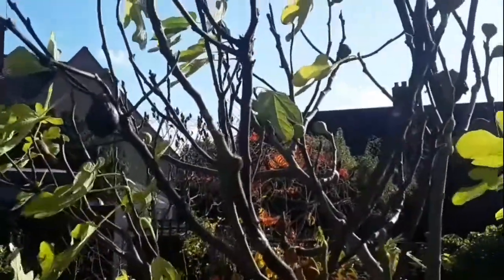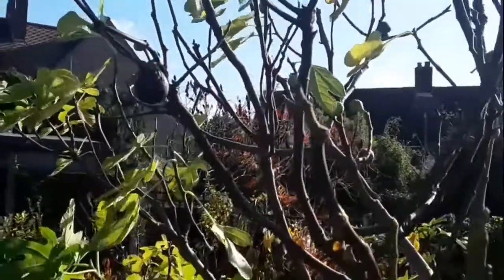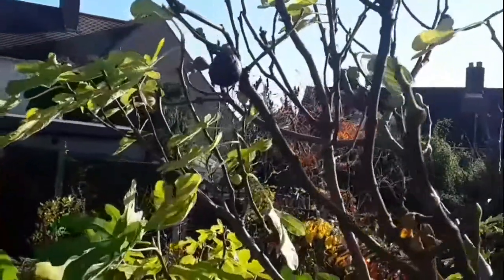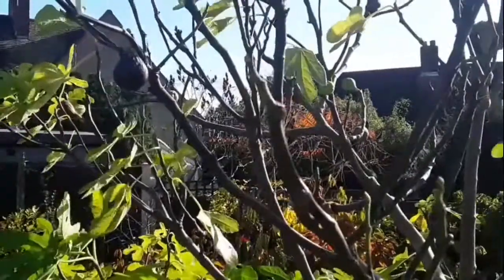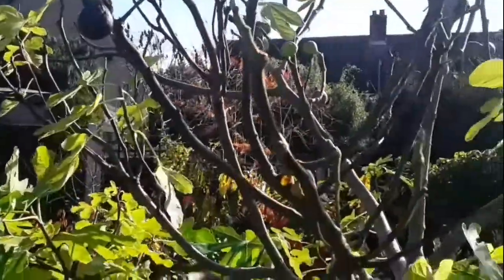in the fig season. This is my largest plant, quite a large tree, and it's still got a couple of figs hanging on it right at the beginning of November. Now, one of the problems we've got with figs, because these are main crop figs and they've hung on very well actually. There's one there that looks like it might possibly be edible. Basically the tree is now going into dormancy.